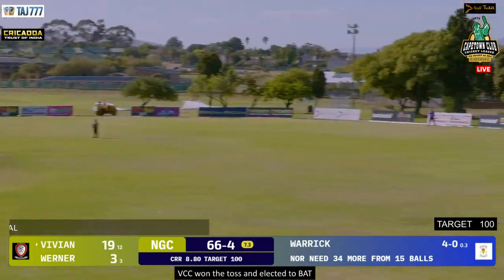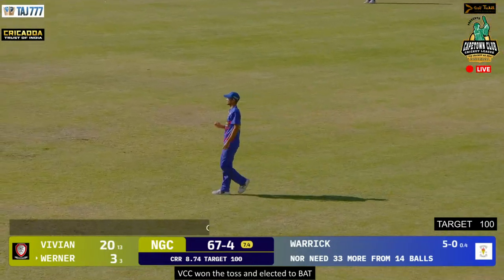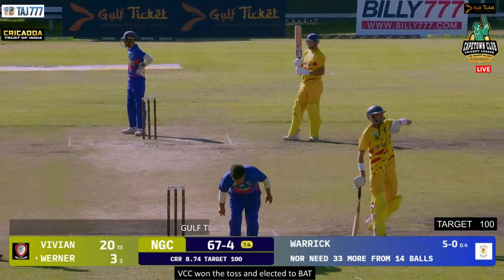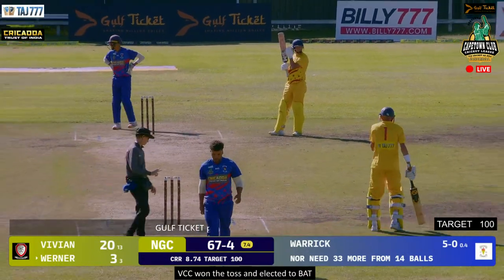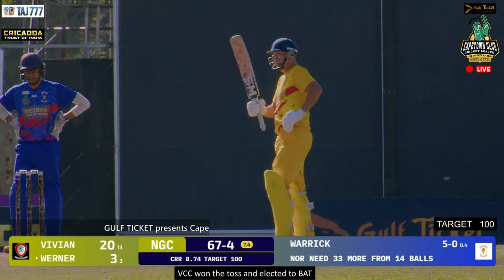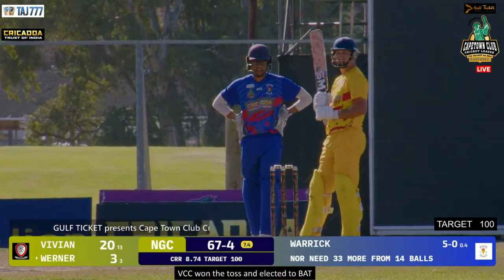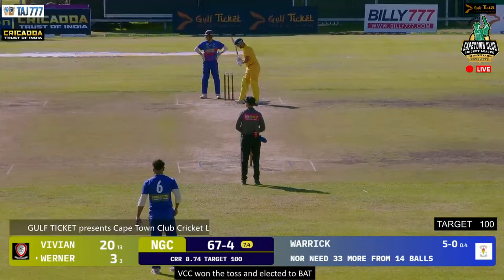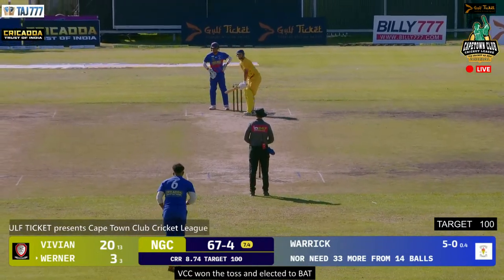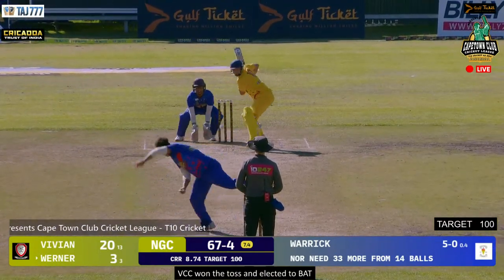Hit downtown again here to Quinny Dreyer. You know he's going to mop up tidily. Good fielding from Quinton Dreyer. Well, I must say, Nathan, we've seen a few dropped catches in the second match today. Yeah, very disappointing. Maybe after the game we can speak to the captains and ask them, mates, what's going on there with the fielding?